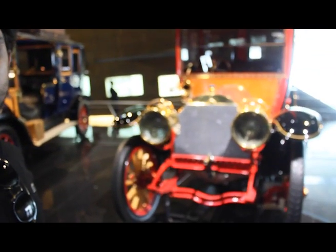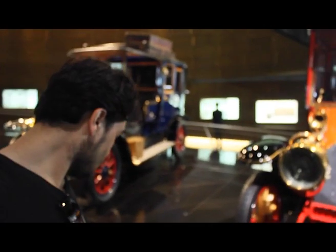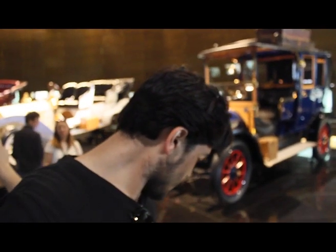So this car was built around 1904, 1902, or 1905. I will show you how it started here in the Mercedes-Benz Museum. You can have a look at this car, with 60 horsepower and a top speed of 80 km per hour at 140 engine speed. It's a four-cylinder engine.